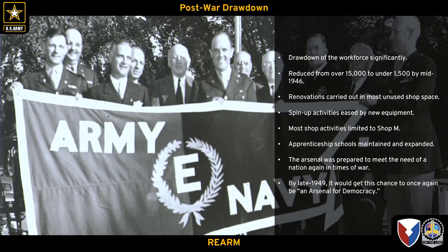But the arsenal was basically designed, at this time, to meet a need if there was one. There were a few spin-up orders here and there from 1947 to early 1950. And most of those spin-up orders were pretty much fielded by a group of contractors that would come in and help with the material procurement and get everything spun up like that. But by and large, it was a very quiet time at the arsenal. There was not a lot going on.